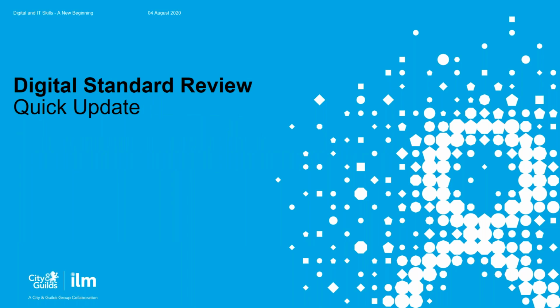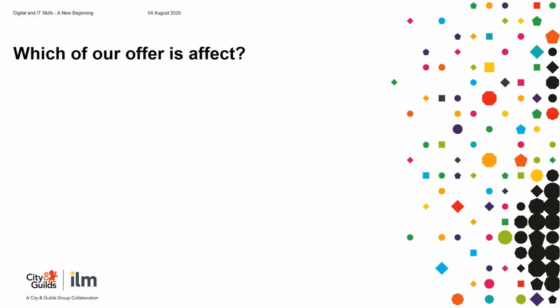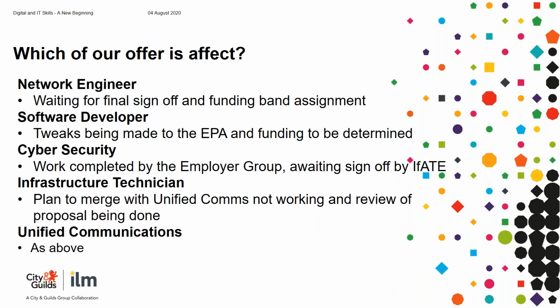And a quick update around the digital standard review. So which of our offers are affected? It's network engineer. We're waiting for the final sign off on that and the funding band assignment. We think it's going to be more or less the same as it is now, but until the ink's dry on the paper from IFATE, we don't want to jinx it.